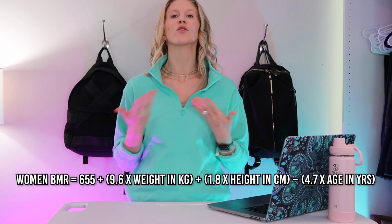So there's a minimum number of calories that your individual body needs in order to complete its basic functioning. Things like breathing or basic movements or brain function. So this number is your basal metabolic rate, or your BMR, and you find out what that number is for your unique body by using this formula right here.